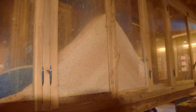The sawdust is collected underneath, and you can see there's quite a pile of wood here. So I asked, what do you do with this sawdust? Do you sell it or do you make another product out of it? And they said, no, what we do with it is give it to the local farmers here. They use it for bedding for their animals.